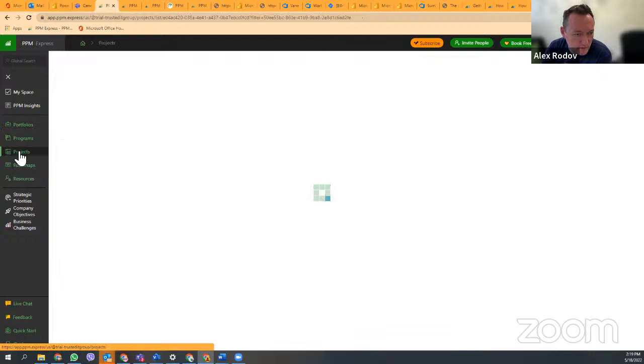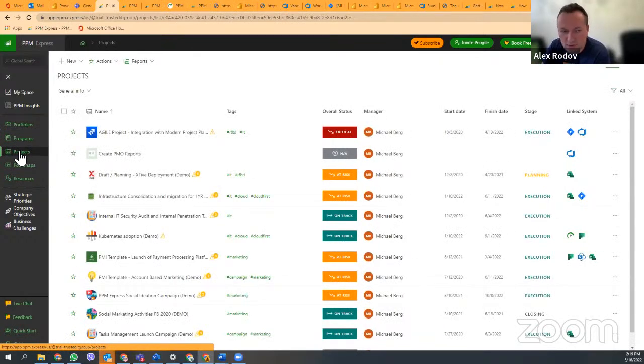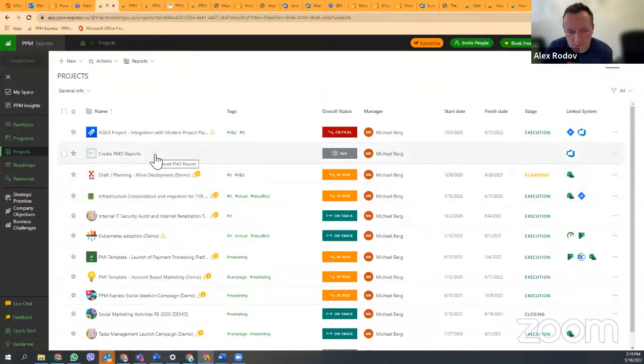If you look at the list of projects, this is usually the focus of any PMO. Talking about projects, talking about initiatives. You have different names. Some people call it initiatives. Some people call it projects. Whatever you prefer. Here in this case, we're still calling it projects.